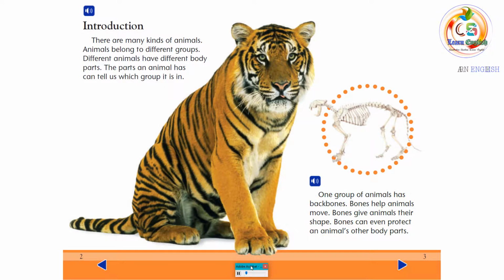One group of animals has backbones. Bones help animals move. Bones give animals their shape. Bones can even protect an animal's other body parts.